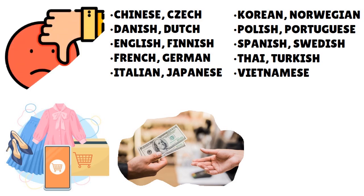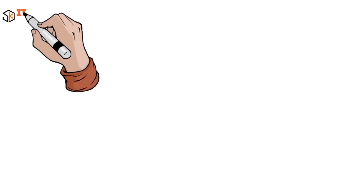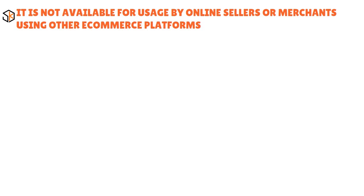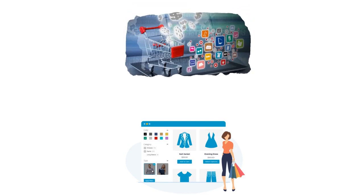So let's talk about the cons of using Shop Pay. So of course, no process, no product is perfect. Since Shop Pay is a Shopify product, it is not available for usage by online sellers or merchants using other e-commerce platforms. So if you listen to me right now, if you have a BigCommerce store or a WooCommerce store, a BigCartel store, a Magento store, if you have any other type of store, you're not going to use Shop Pay.